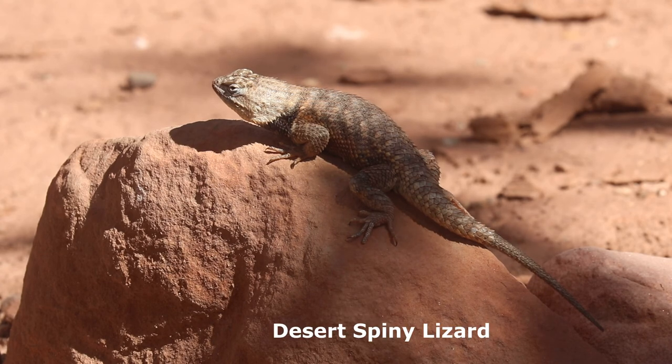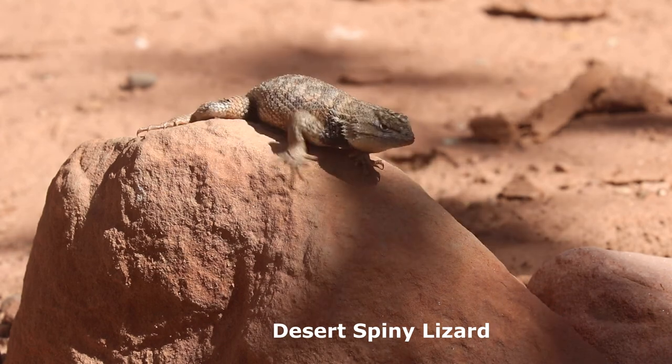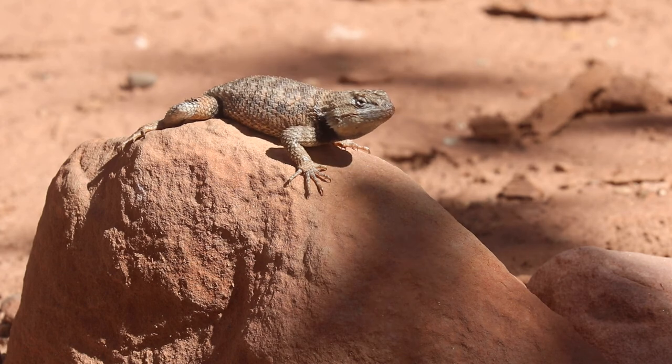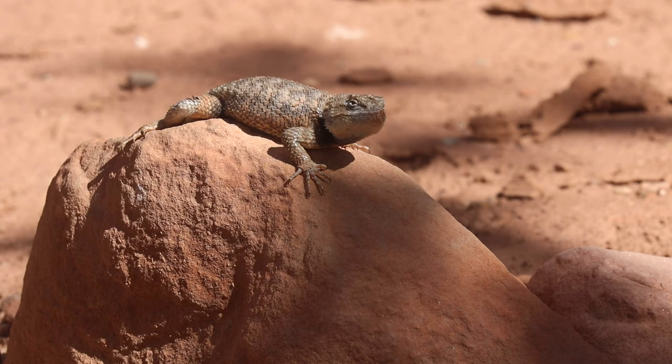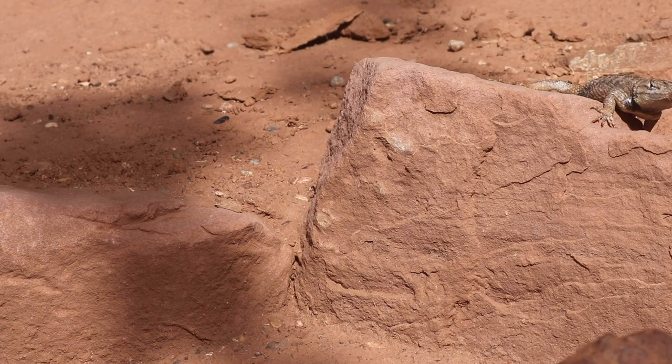The somewhat smaller desert spiny lizard is a stocky lizard with large pointed scales. It can frequently be seen doing push-ups, which is a form of territorial display. As with most lizards, the tail can easily detach if caught by a predator, such as a roadrunner, but soon regenerates, such as this individual's tail.